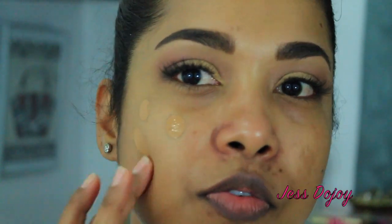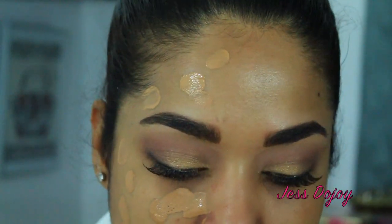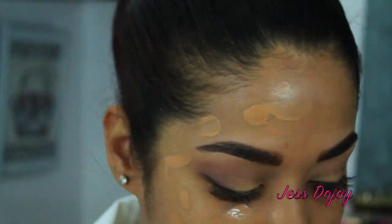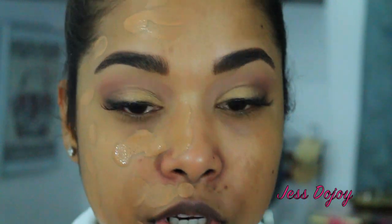Let's see. So I just took one pump, because I'm just gonna do half of my face first and dot it all over. I hope this is not too dark for me. Still have a little bit remaining on the arm. So as usual, I'm gonna spray my brush with some Fix Plus. That's what I always do. Now I'm just gonna blend this foundation out.